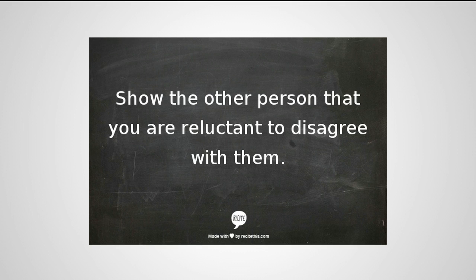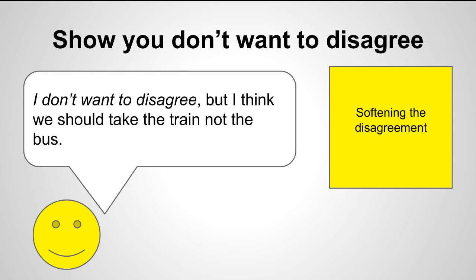So it's very important that if somebody says something and you disagree with it, you've got to show the other person that you're not really very happy and you're not really very comfortable with disagreeing with them. Okay? So let's look at some ways we can do that.